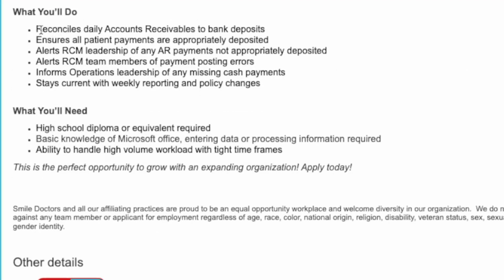But they are looking for somebody to reconcile their daily accounts receivable to their bank deposits, ensuring all patient payments are appropriately deposited. You will alert the leadership of any AR payments that are not appropriately deposited in the correct bank accounts, alerting team members of payment posting errors. You'll just work with making sure those payments are in the bank and posted to the patient's account correctly.